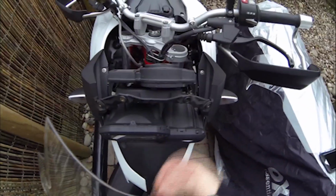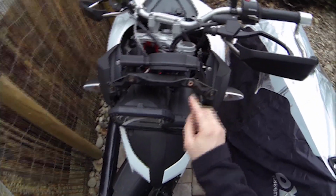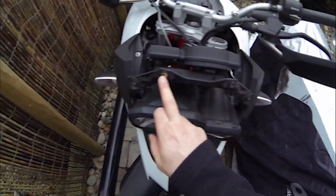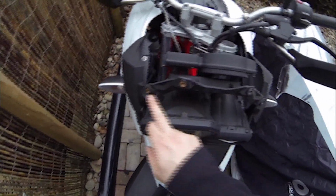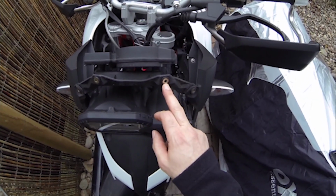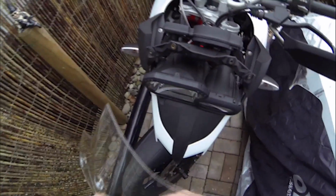There is a metal washer set into a rubber seal behind the windshield, and be careful that they don't come away. There's 4 of them in each of the little rubber seals. Again, 3 of them for me stuck into the seals and didn't come away, and 1 did come away. So just be aware when you're taking it apart that you don't lose those little washers.